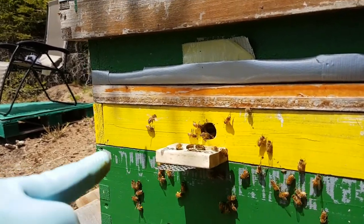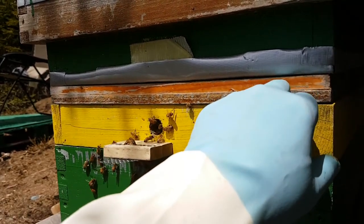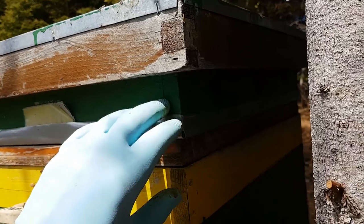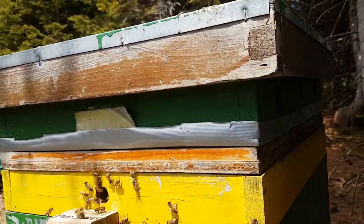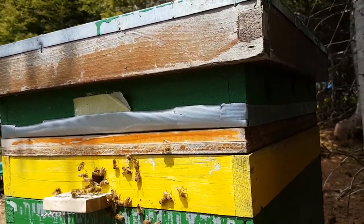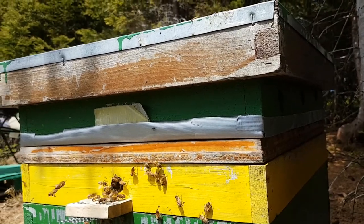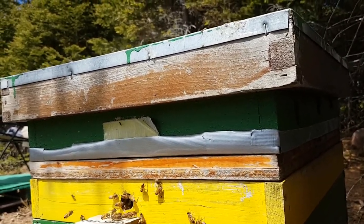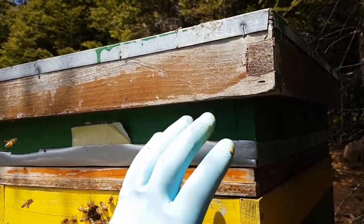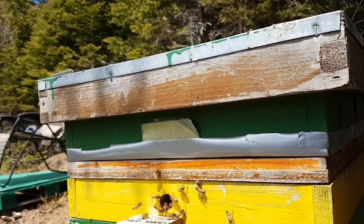And I've got a rim on top of it, then an inner cover, flat inner cover, with a hole in the middle, and I've got a moisture quilt full of wood chips on top for a little bit of ventilation and to suck up some moisture. Right now, I don't think they need that extra ventilation, and I'm keeping in the wood chips just for insulation, because it's been so cold.